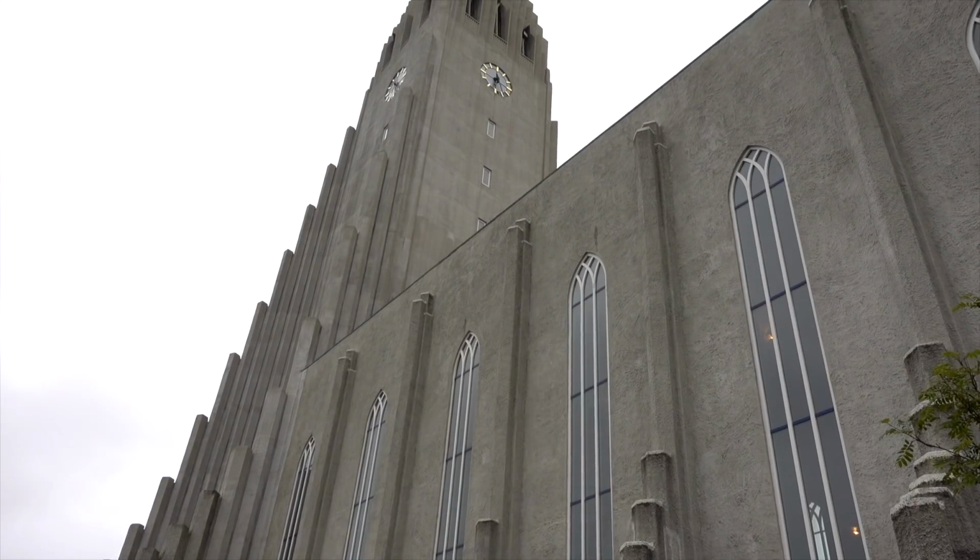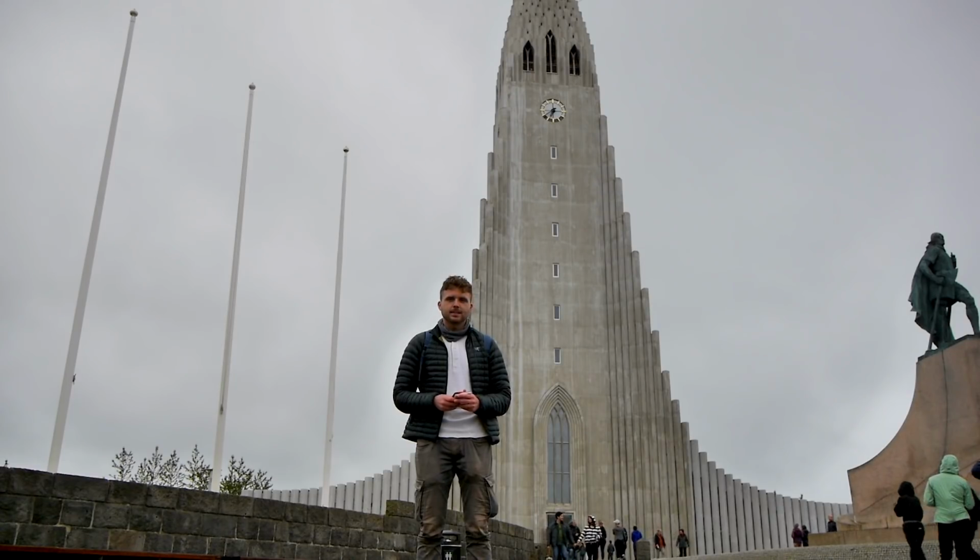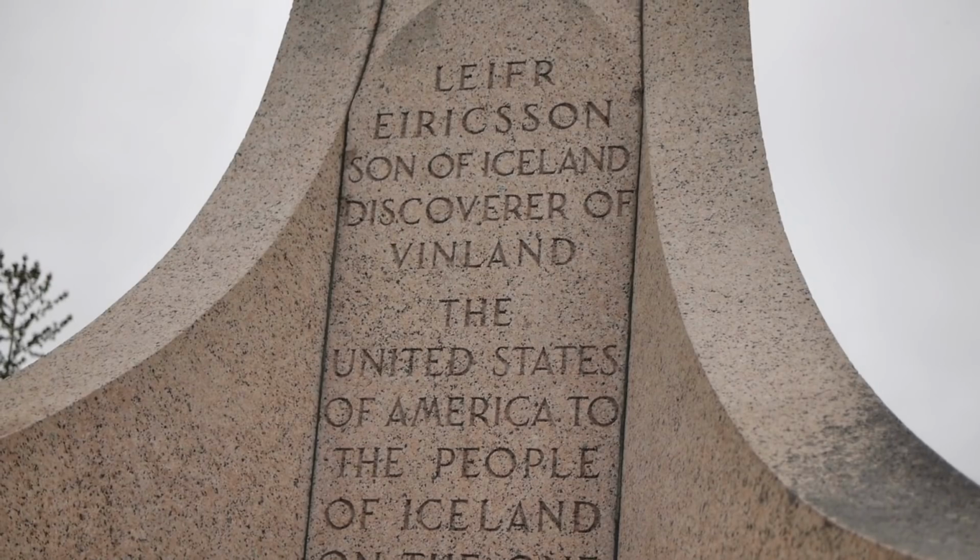Hallgrímskirkja is visible from nearly any point in the city. You can always see the tip, very recognizable as it has the statue of Leif Erikson just right out in front of it.